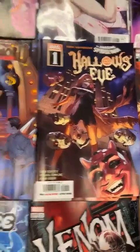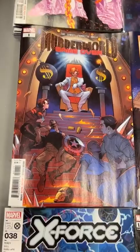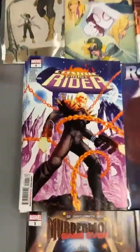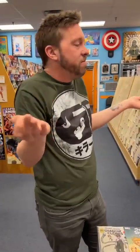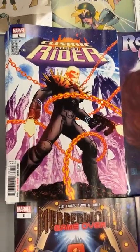I ordered some extras. Murder World: Game Over, what do you know, is the last issue of the Murder World one-shots. So we got those there. Cosmic Ghost Rider number 1. You guys pre-ordered the heck out of variants for this one. It's better than the previous 2 Cosmic Ghost Rider series. Not as good as Donny Cates' stuff, but what are you going to do? Yeah, that was fresh. There's 2 stories in here. One involves a new Cosmic Ghost Rider. The other one kind of just plays on the penance and the Punisher angle of it. It's a good continuation. Yeah.